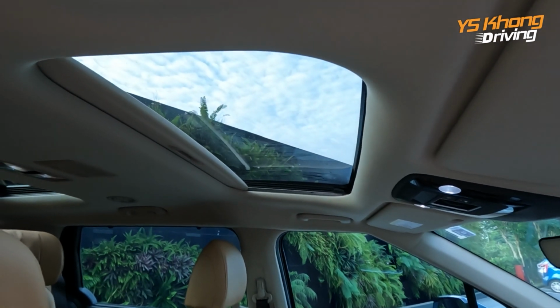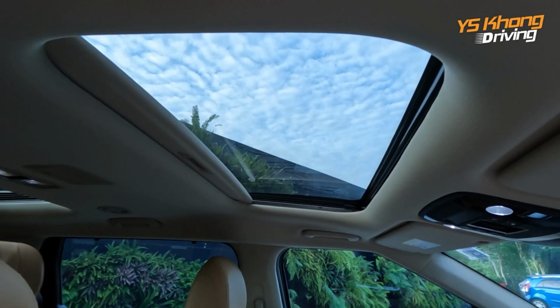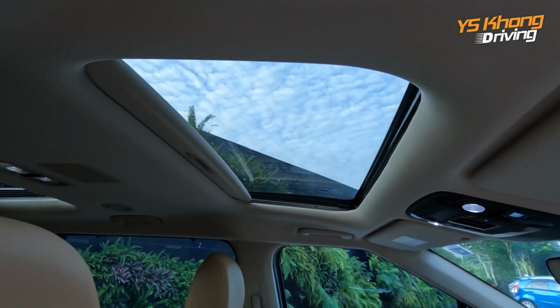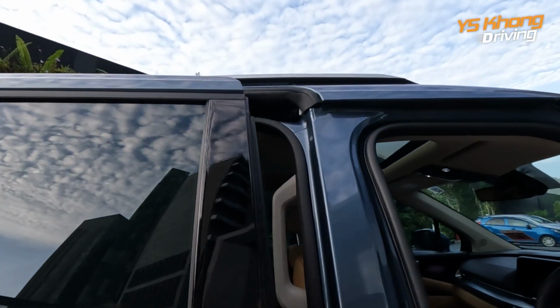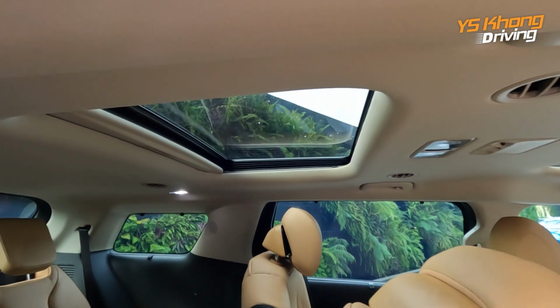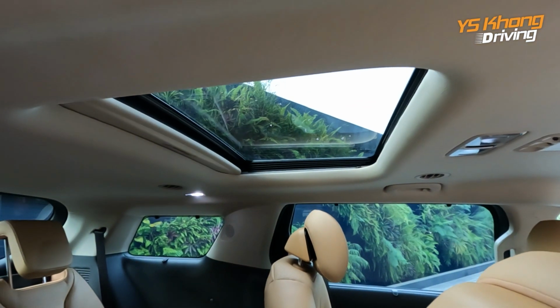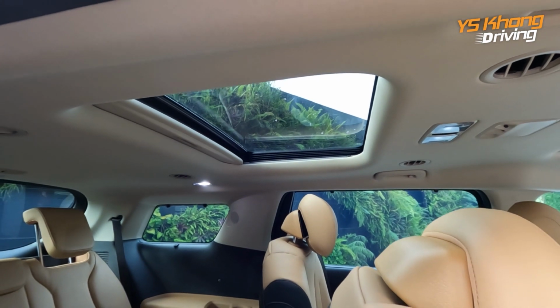And these are the sunroofs. So why do I say sunroofs? Because there are two. This is for the front passenger, and it opens up. And let's have a look at the rear one. Yes, electrical doors that open by themselves. And there's another sunroof here for the rear passengers. So that's one up already on the vehicle.